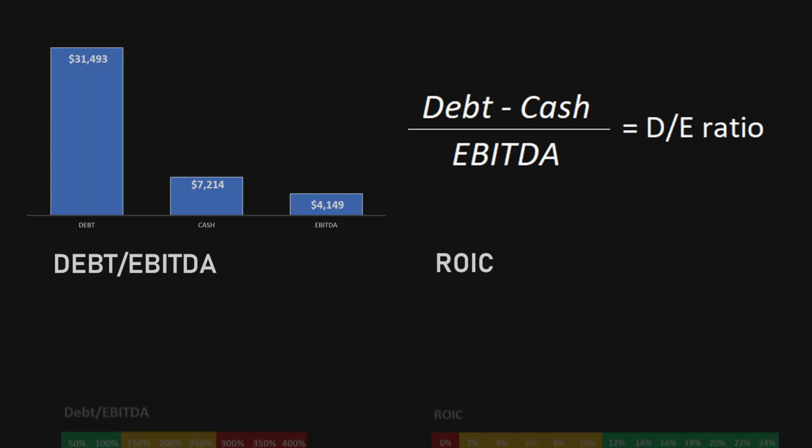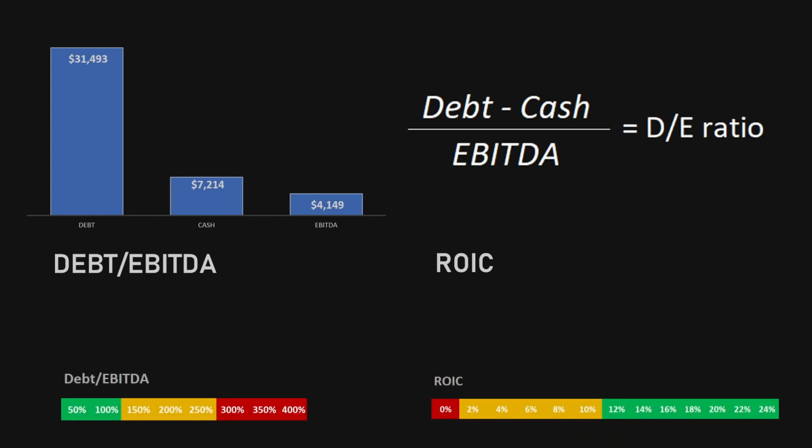The final two ratios that we'll be looking at are the debt to EBITDA and return on invested capital. To get a debt to EBITDA ratio, we have to take the debt of the company, subtract the cash from it, and divide it by the EBITDA. Out of this, we get the amount of years of EBITDA it takes for the company to pay off all of their debt. And for Colgate, this is just under 6 years, in this case a 5.85 debt to EBITDA ratio, which is yet another 5% increase in the margin of safety.